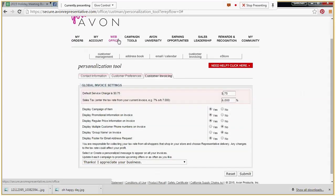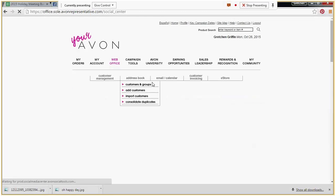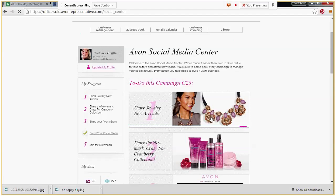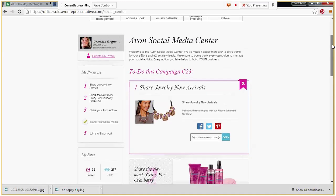And then real quickly, I'm going to switch back to WebOffice and make sure you all know about the Social Media Center. This is where you can go, and Avon has really done all the work for you. Basically, it tells you what to do this campaign. Share the Avon new arrivals for jewelry, and I can click right here and share on Facebook, Twitter, Pinterest, or I can copy it and share in an email.